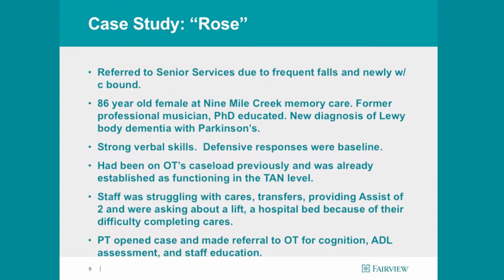So we're going to talk about Rose. Rose has been in the facility for several years. She is a professional musician, PhD educated, newly diagnosed with Lewy body dementia and Parkinson's. Over the last 4 months, she has increased falls to probably about 5 a week, some weeks. She has just gotten to where she can't walk, she's not able to toilet herself anymore, she's not feeding herself some days. So we had originally put her in as a TAN.